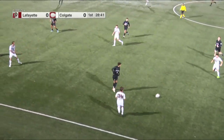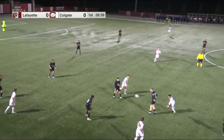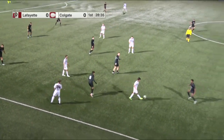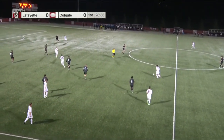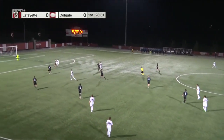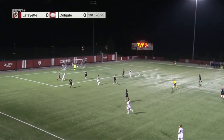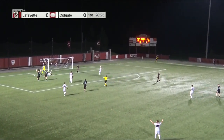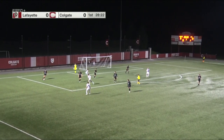Winograd, Harris. Pahuli, little chip pass, ends up falling back for Steed. Pahuli again. Pham, ball through the middle, hits Corey. Corey chips it up into the air, comes down with it. Still Corey, taken down, fair play.